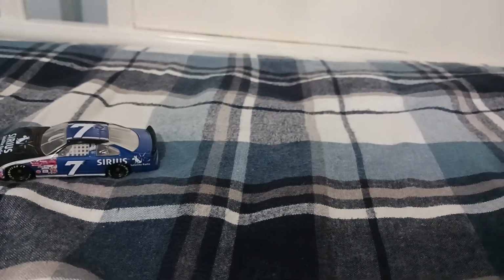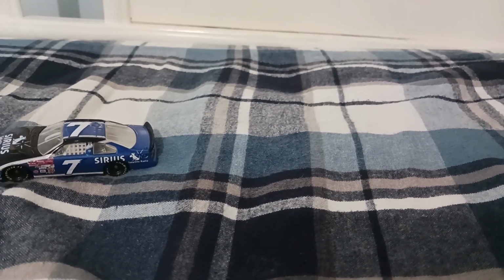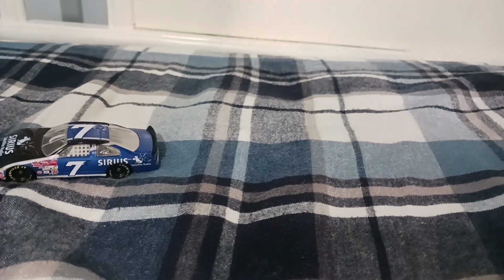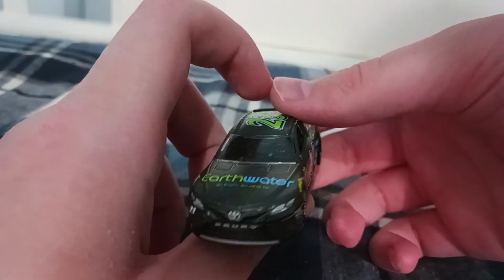I mean, I'll pull one up for an example. This, I hope it doesn't fall. Please don't fall. Okay, here's another car. Here's Alon Day's Earthwater car. See the difference? See what I'm talking about?